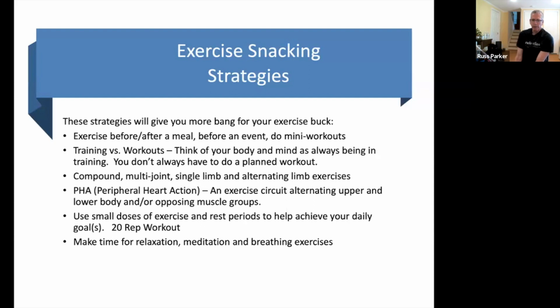There's all sorts of other things. I have a lot of things in this. I can't go over all of it. On the page that's up there now, I talk about using a peripheral heart action workout. I demonstrated that already, where I talked about how you alternate between like upper body, and you can use multiple muscle groups. That's what that is. There's a special workout called a 20 rep workout. I'll go through that.